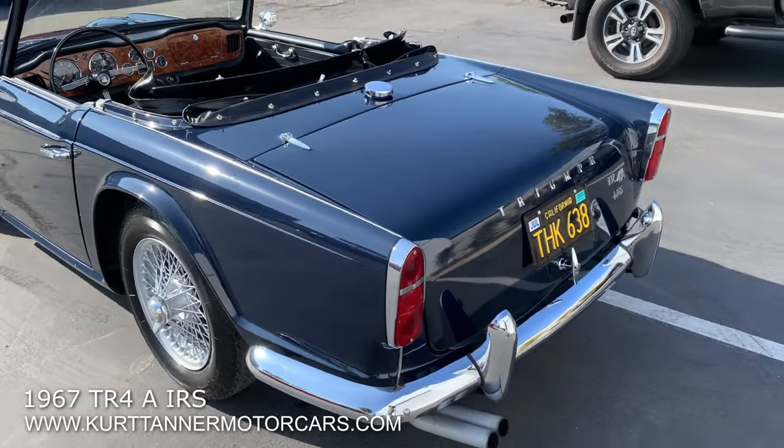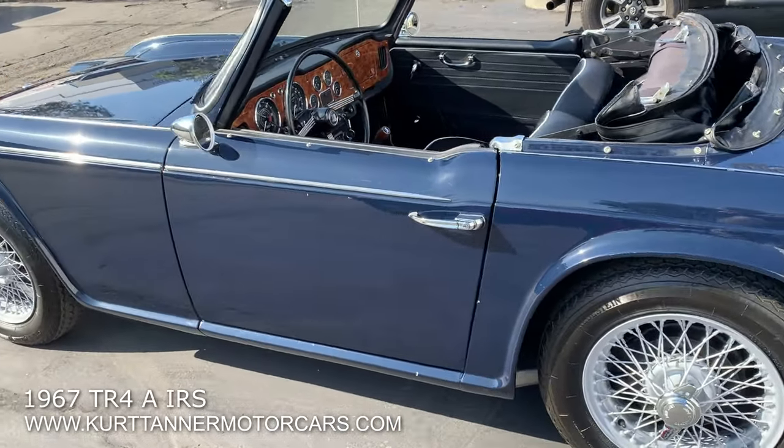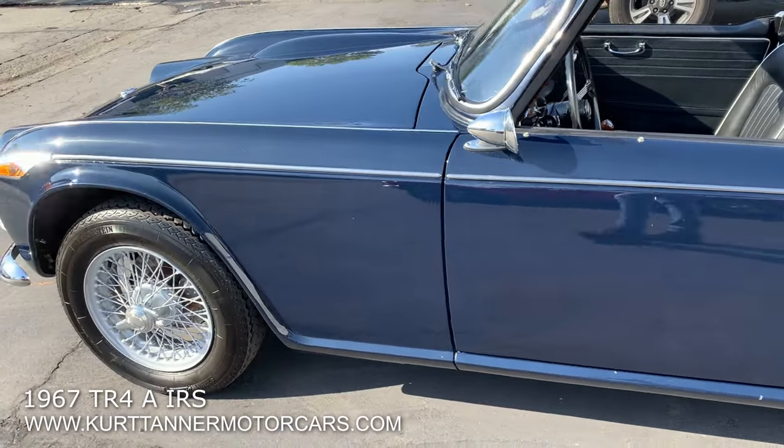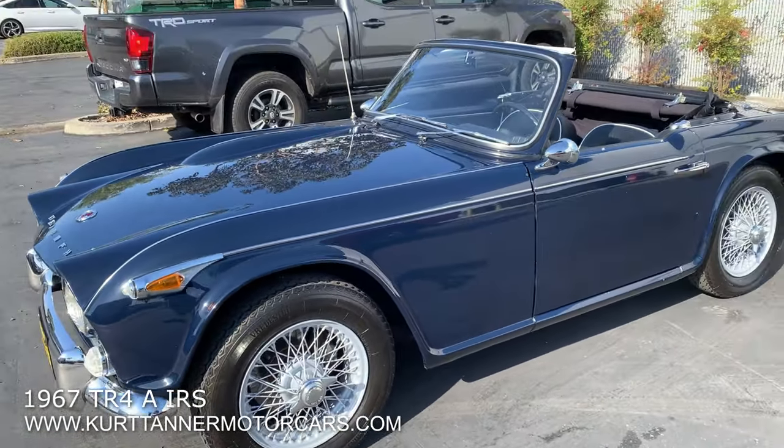I just took this car for a drive, and it's quite the lovely, quiet, smooth, fast driver. Really, really nice driving car.